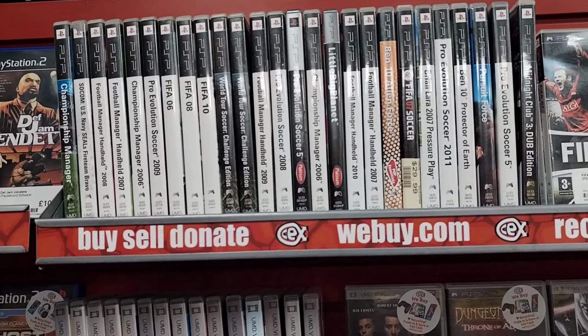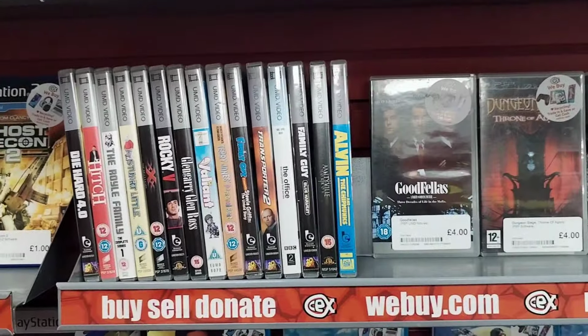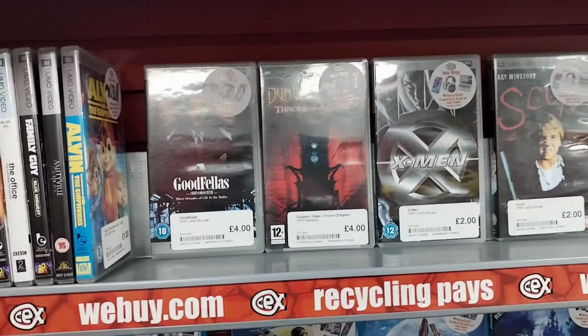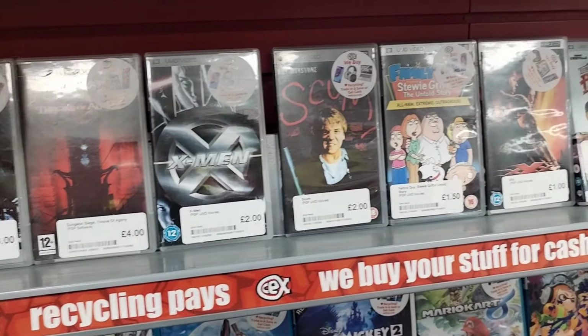Decent selection of PlayStation Portable games here today, aka the PSP, and a rather decent selection of UMD discs. Goodfellas standing out there as the top of the bunch.